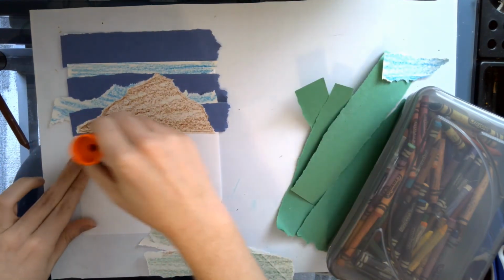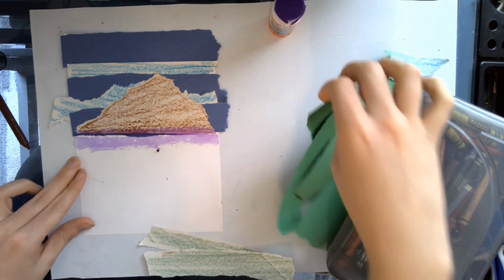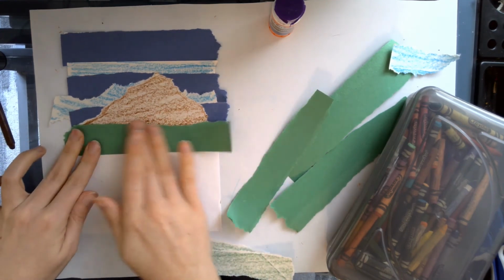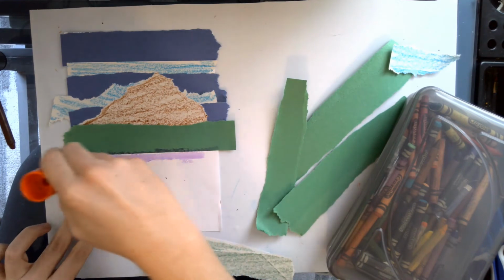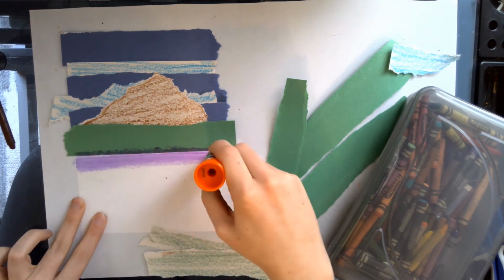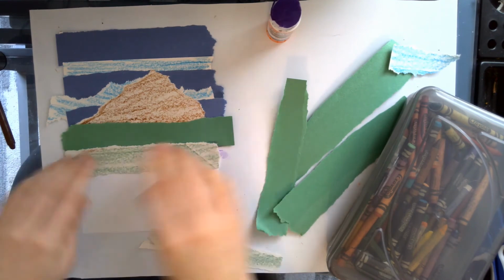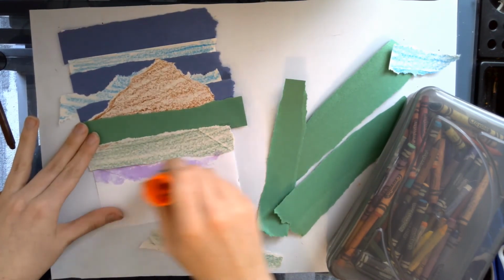Just like when I was gluing down my strips for my sky, I want to do my land the same way. I'm going to put a line of glue and glue the first strip of green right on top. Then I'll do another line of glue underneath and let my second strip of green kind of touch the first one. I'm going to keep repeating this step, adding glue and paper until I reach the bottom of my page.